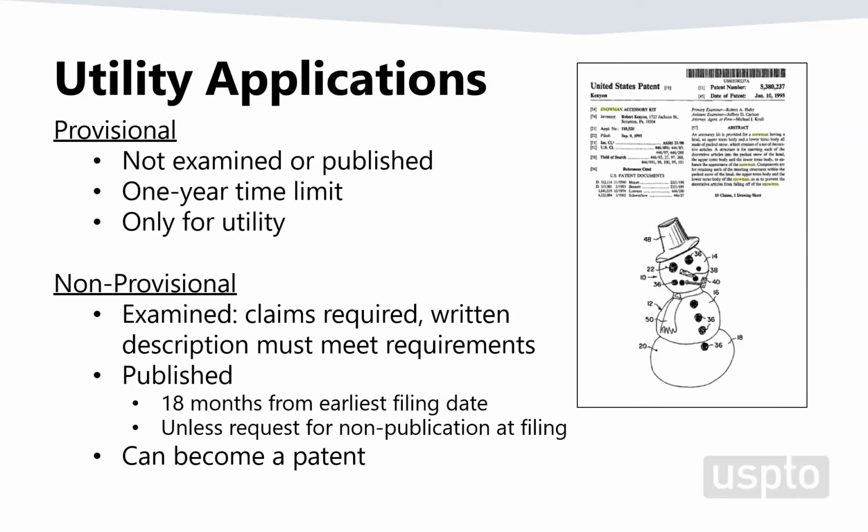Again, it is published 18 months from the earliest filing date. But the inventor can request for non-publication, and it can become a patent. It doesn't always, but it can become a patent.